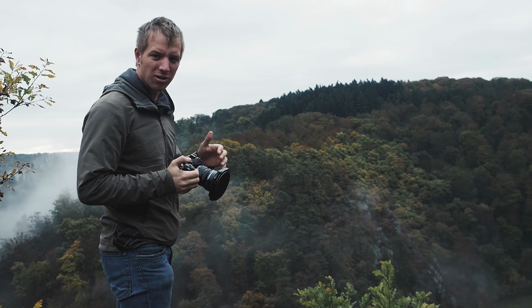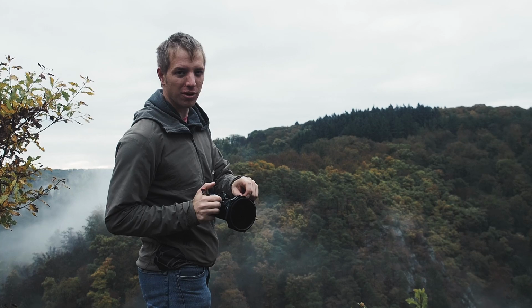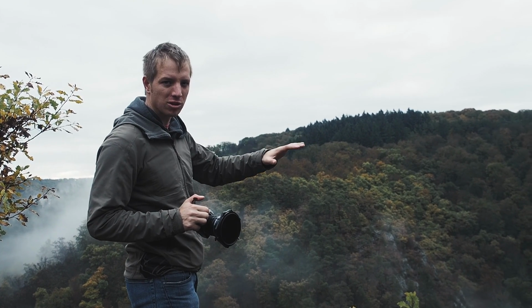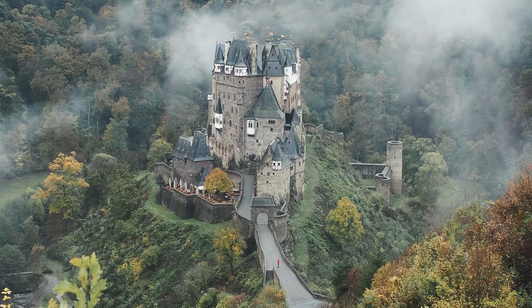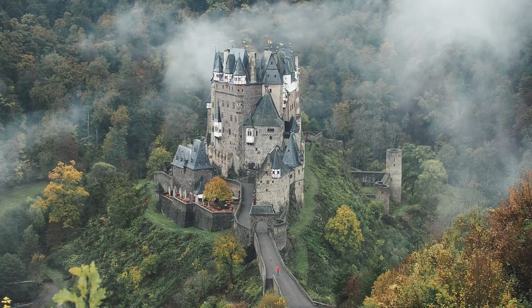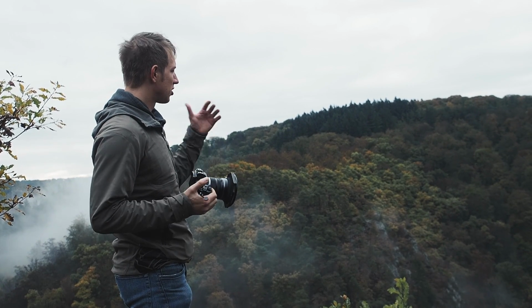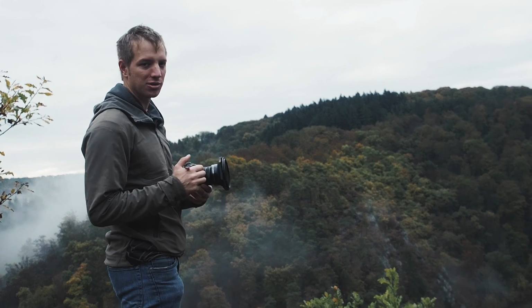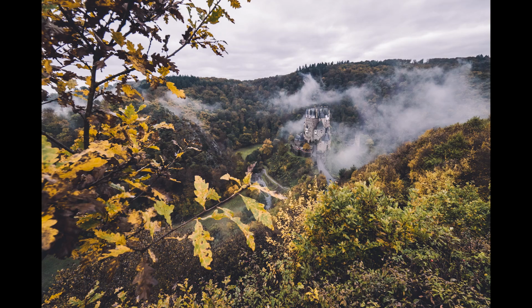So we're using the filter adapter with the 7-14 and a Lee 105mm circular polarizer to cut out the wet reflections on all the leaves, and mostly the path towards the castle makes it look a lot more dark and it blends in a lot better. And I'm really just shooting a bit of left and right, not always have the castle in the middle, show the surroundings as well, which is really cool. With this wide lens I can put a lot of landscape into the shot.